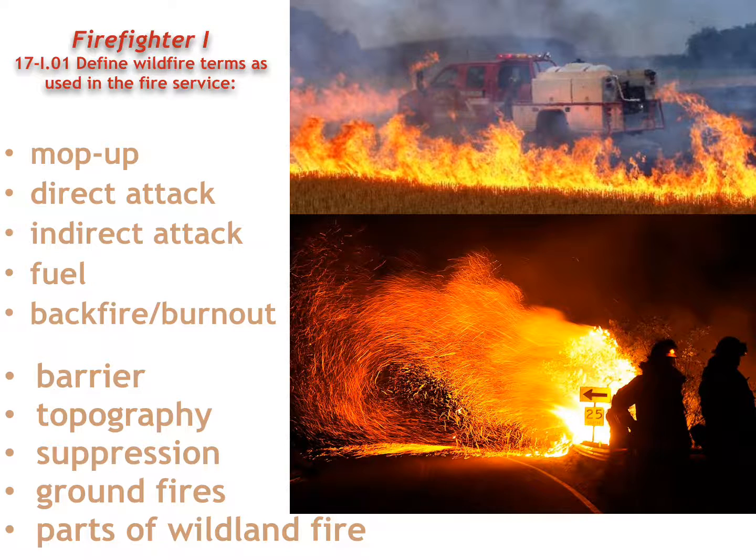Now, the other part of mop-up, and the definition part of it, is that the fire's been extinguished. What we're doing is going around and doing a very thorough job of physically extinguishing the coals and embers of the fire. We want that fire cold, and cold means that all hot spots have been extinguished.